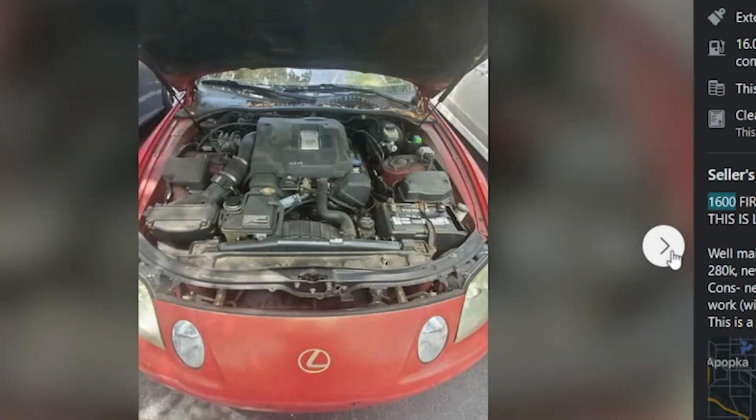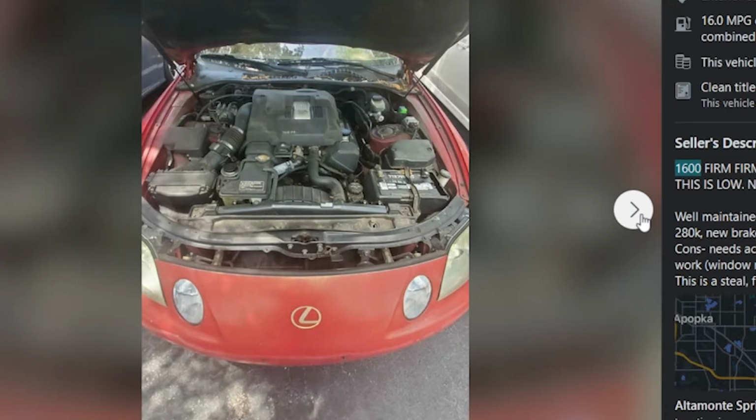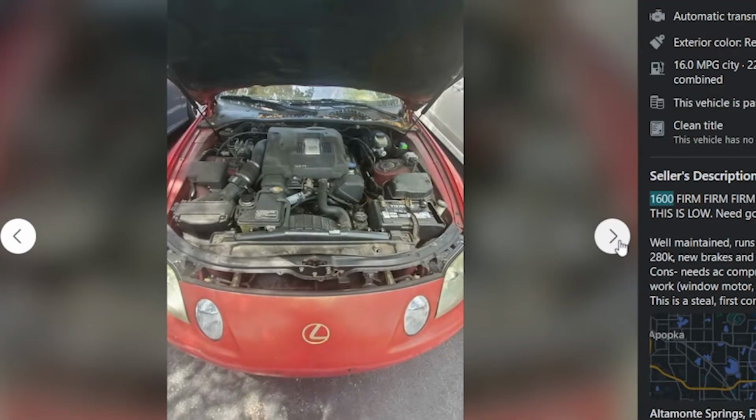All right, here's a picture that catches my attention. The underneath the hood shot of the car, there's no cone filter on it. The plastic isn't removed. It is complete, and that's number one. What I'm looking for is completeness in the car.